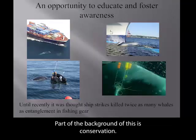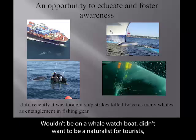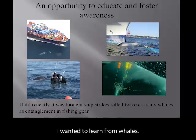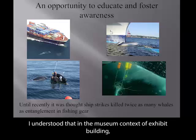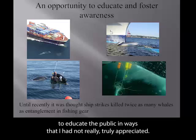Part of the background of this is conservation, and I really always saw myself as a very serious scientist. I wouldn't get on a whale watch boat, didn't want to be a naturalist for tourists. I wanted to learn about whales, but at some point I understood that in the museum context of exhibit building, you have an opportunity to educate the public in ways that I had not really truly appreciated.